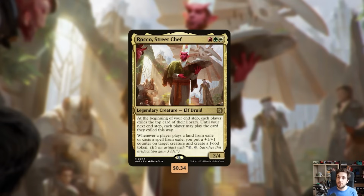So while Rocco is helping the entire table, we're benefiting a lot more from this ability than anybody else, and that's where the fun begins. So this is actually an Exile Matters deck, a food deck, and also a +1/+1 counter deck, which sounds like too much to handle, too much on the plate, per se. And typically I would never recommend you build a deck that has multiple themes to juggle. However, in this particular case, somehow it actually all works together, and you'll see how.